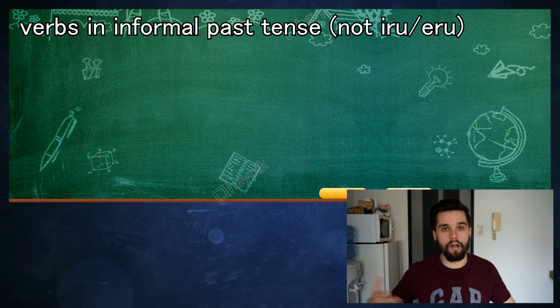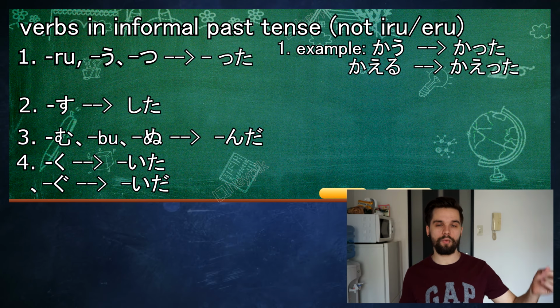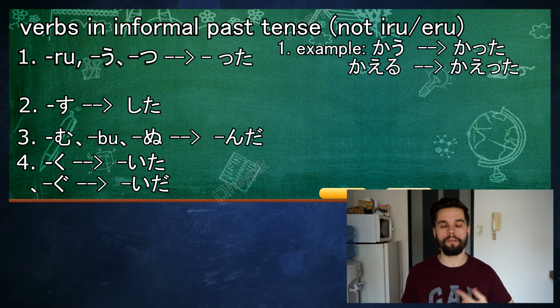One thing I want to mention at this point is that kaeru is not an iru-eru verb. It's the word for going home that you've learned in the vocabulary part, and it has an eru at the end of the word, but it's just an exception. So if you conjugate kaeru into past tense, it's kaetta, so you have the little tsu.